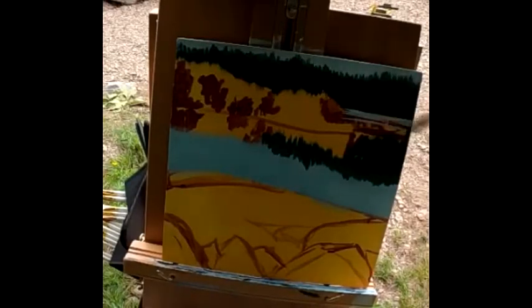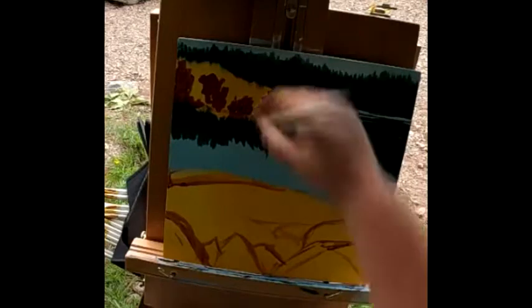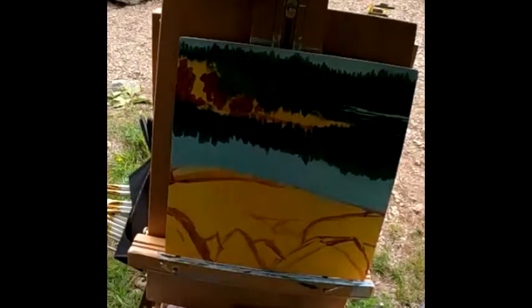So you'll see I did an underpainting, roughly, using raw sienna, and that was just to kind of get me an idea of where shadows were going to be. And then I went in again using the blues and greens to create the trees.